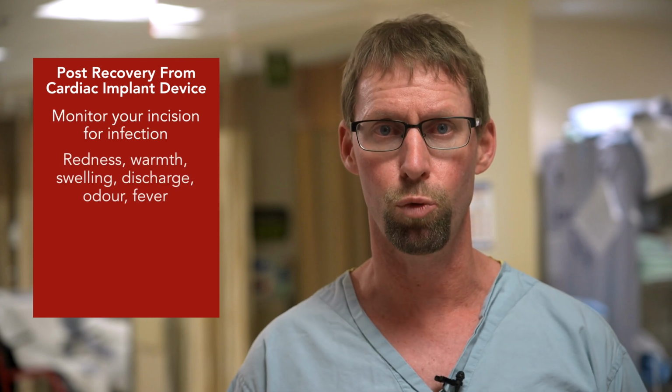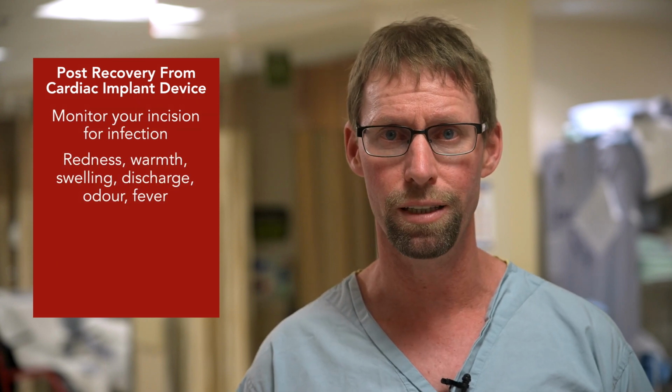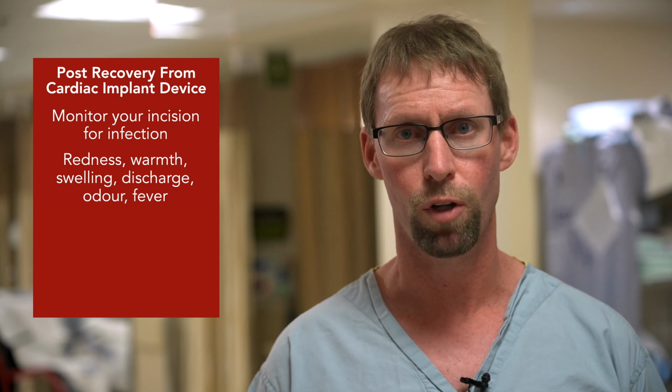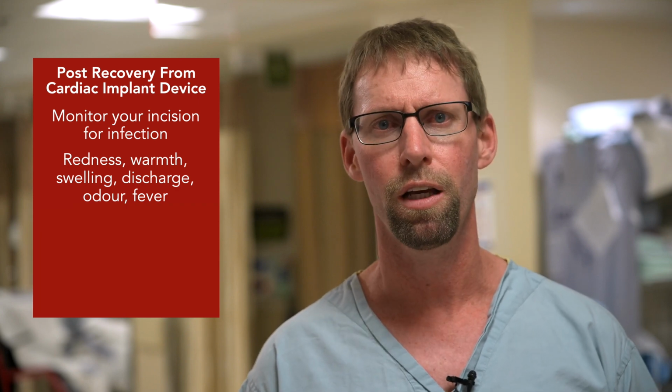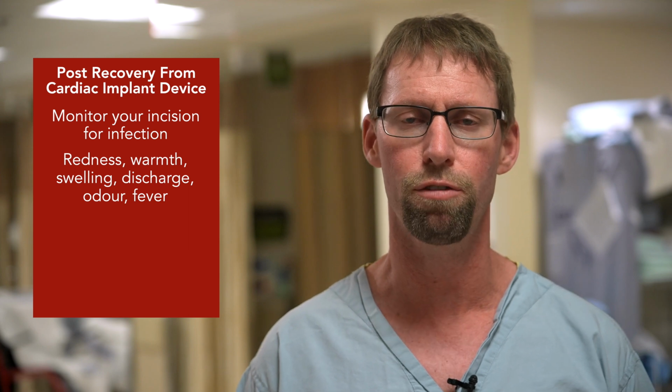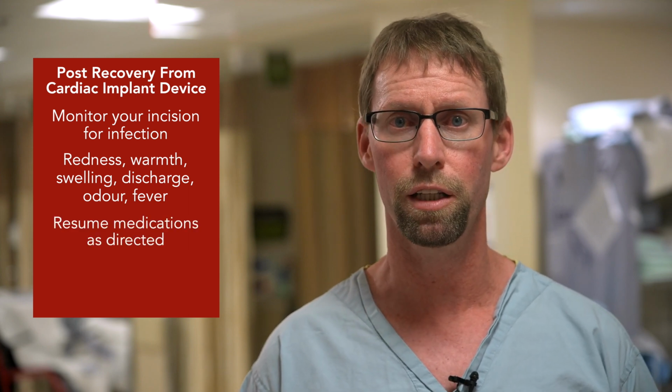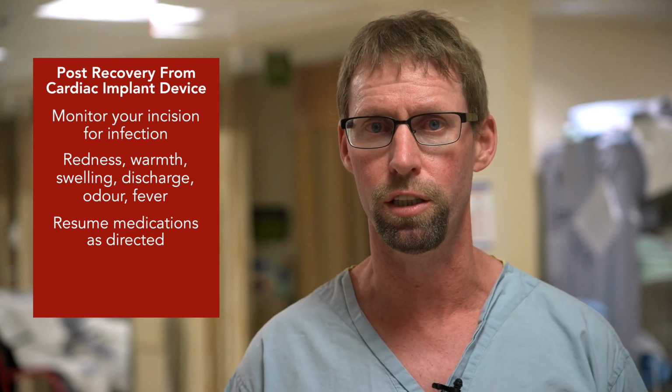Please monitor your incision for signs of infection, such as redness, warmth, swelling, discharge, or a bad smell coming from the incision, or if you develop a fever. If any of these symptoms occur, please see your family doctor. Please resume your medications as directed. This will be written on your discharge sheet.